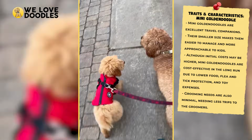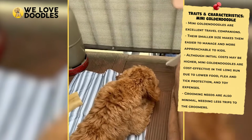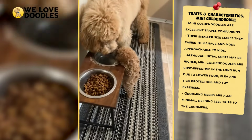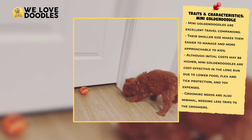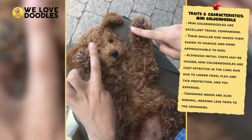Although they may be a little more expensive in upfront costs, the Mini Goldendoodle is cheaper in the long run, as you will be spending less on food, flea and tick protection, and even toys. There's a lot less to groom, so trips to the groomer should be far less too.